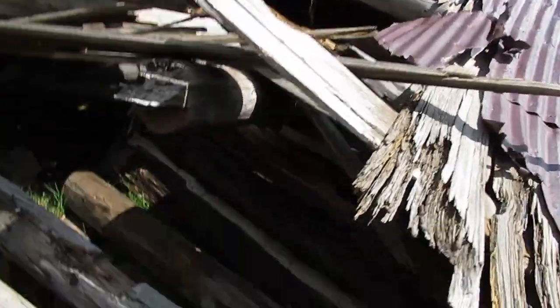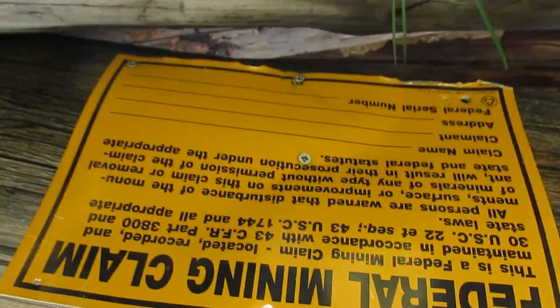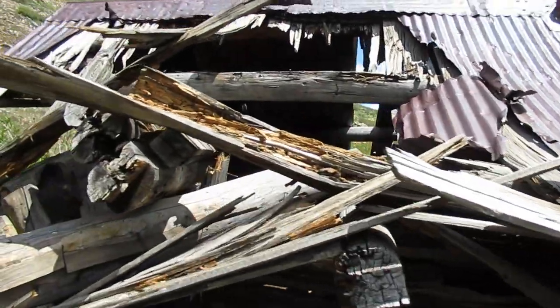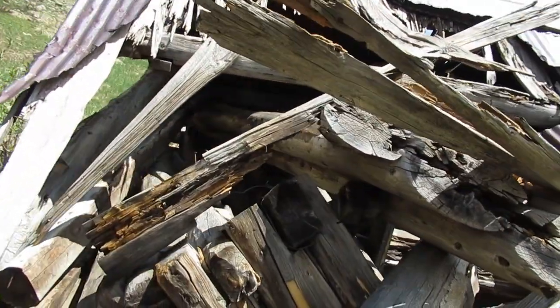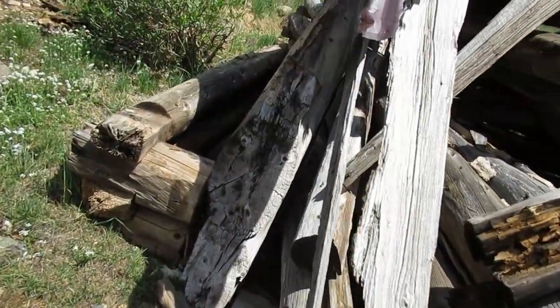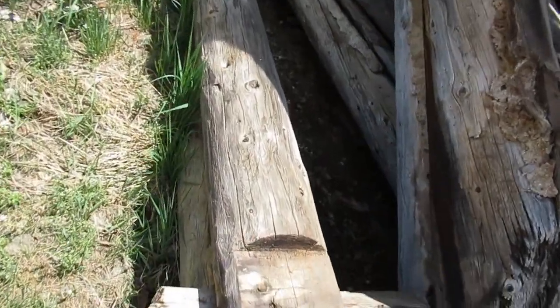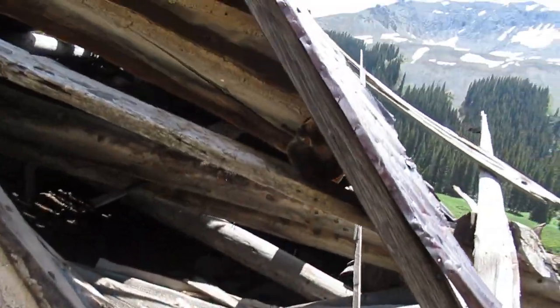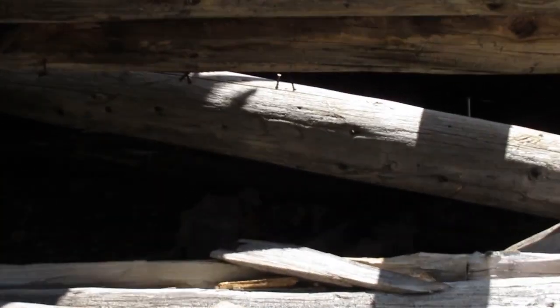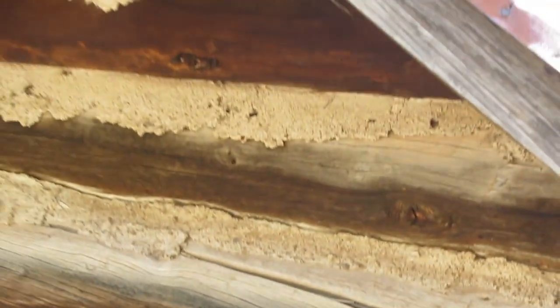Someone came up and put a federal mining claim sign on there. This is some saw cut wood, you can tell by looking at it. Not sure the year of construction. You can figure that out pretty easily. There's actually a fire ring in there. I can zoom in on it. Not going to disturb anything. Some more of that chinking.